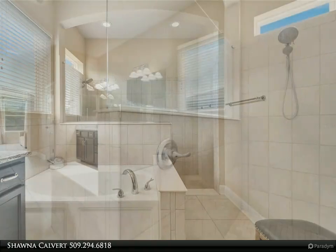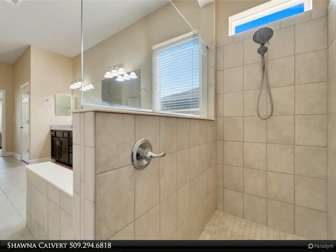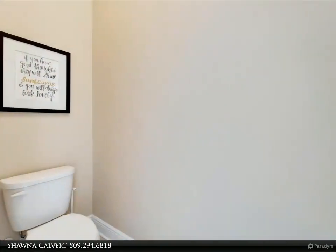Waterset is a master-planned community featuring resort-style amenities, including 3 community pools, sports courts, walking trails, parks, and more.